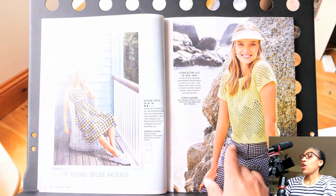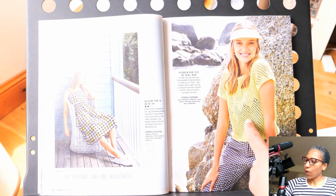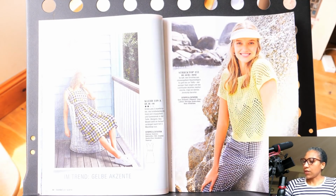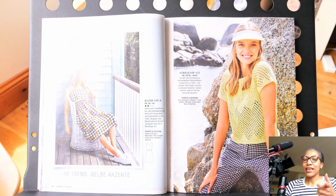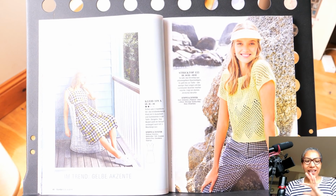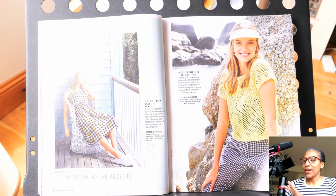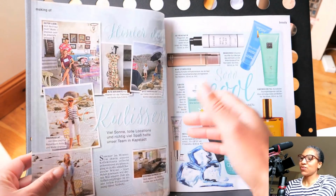Okay, over here, this is a knitted top, so if you're into knitting as well, there's a knitting pattern, because apparently, and I didn't realize this until I started browsing eBay for old Burda magazines, it actually used to focus more on knitting, or I think it had a 50-50 focus on knitting and sewing as well.